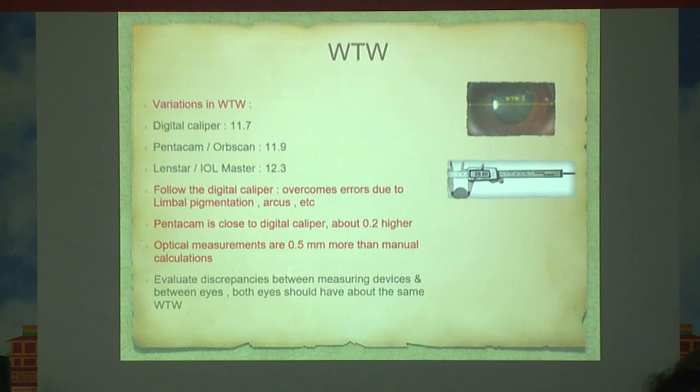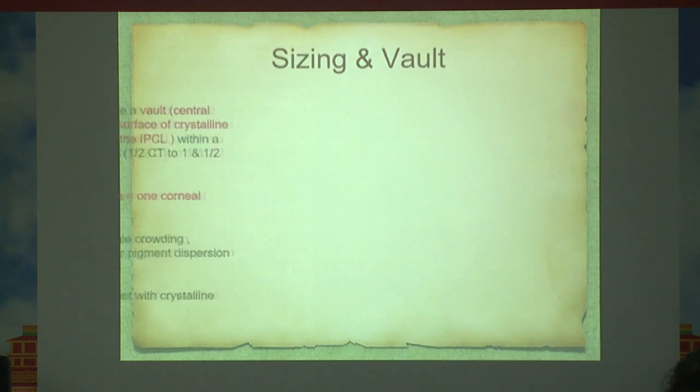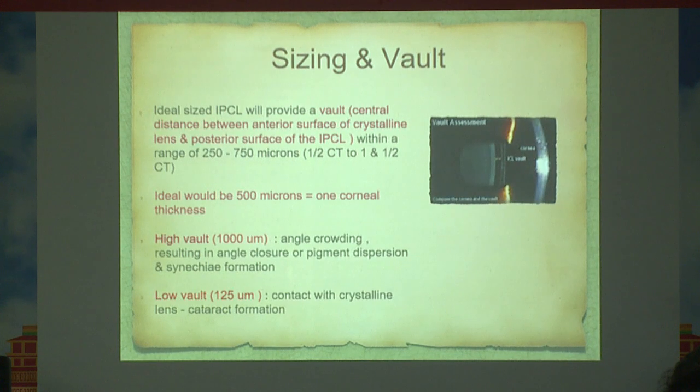We need to evaluate discrepancies between the measuring devices and between both the eyes, and both the eyes should have about the same white to white. Coming to sizing and vault, an ideal sized IPCL will provide a vault, that is the central distance between the anterior surface of the crystalline lens and the posterior surface of the IPCL, within a range of 250 to 750 microns.